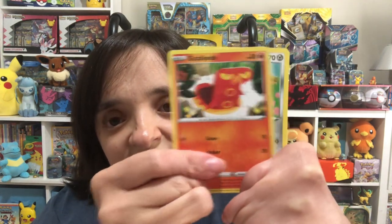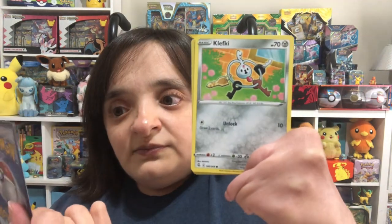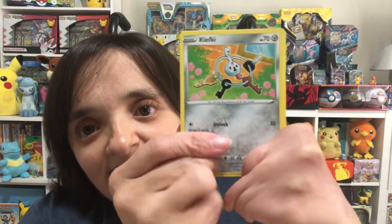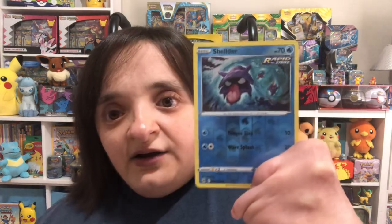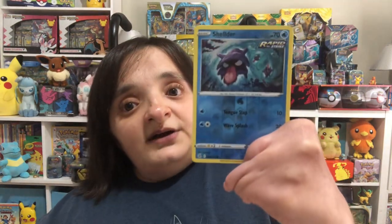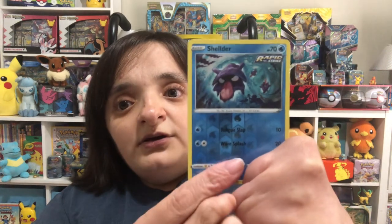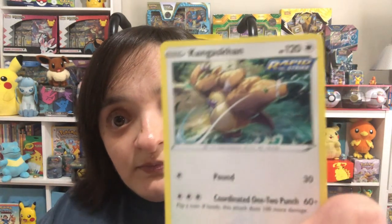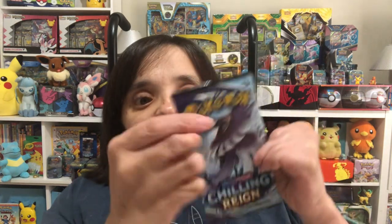All right. Centipede. I don't think so. Klefki. Oh, Pansage. Very nice. And a very nice reverse holo Shellder. Just a common one. And Kangaskhan, I'm really happy with that one. I love Kangaskhan. All right, so that does it for our first half. Now we get into our only Chilling Reign.